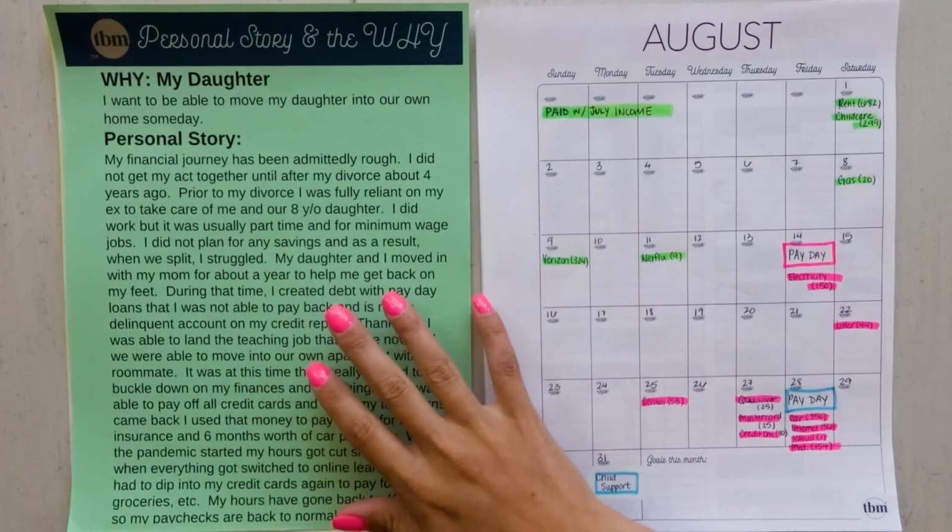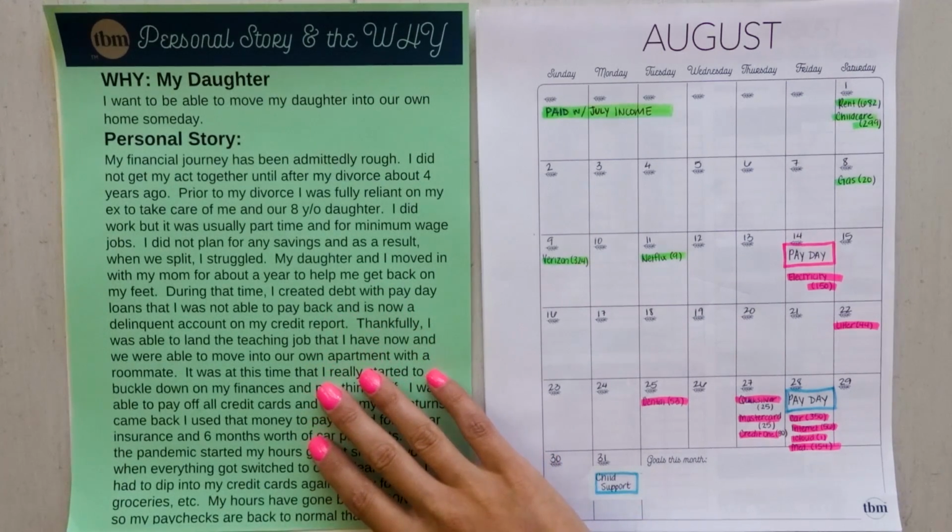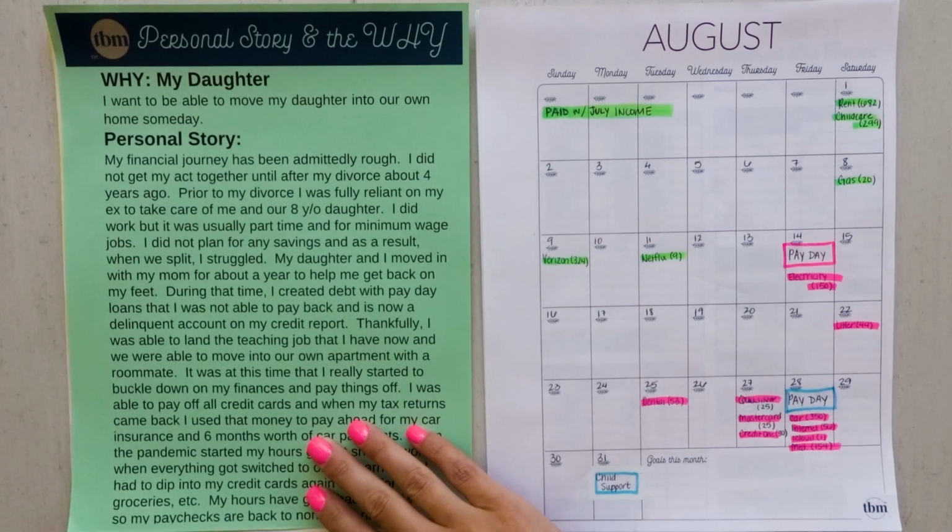My financial journey has been admittedly rough. I did not get my act together until after my divorce about 4 years ago. Prior to my divorce, I was fully reliant on my ex to take care of me and my 8-year-old daughter. I did work, but it was usually part-time and for minimum wage jobs. I did not plan for any savings, and as a result, when we split, I struggled. My daughter and I moved in with my mom for about a year to help me get back on my feet. During that time, I created debt with payday loans that I was not able to pay back, and is now a delinquent account on my credit report.